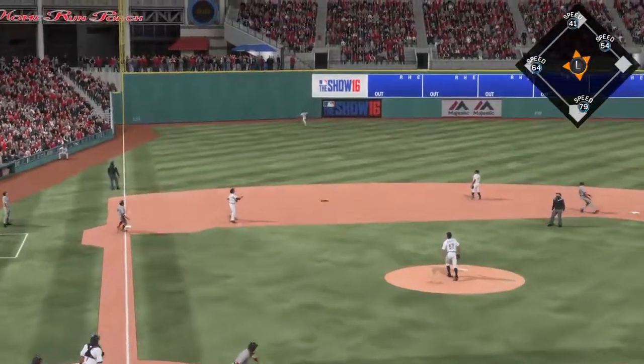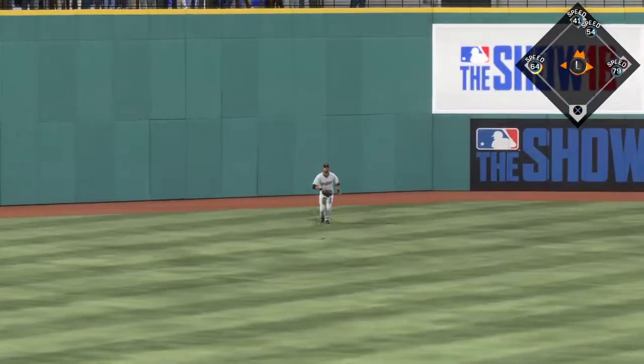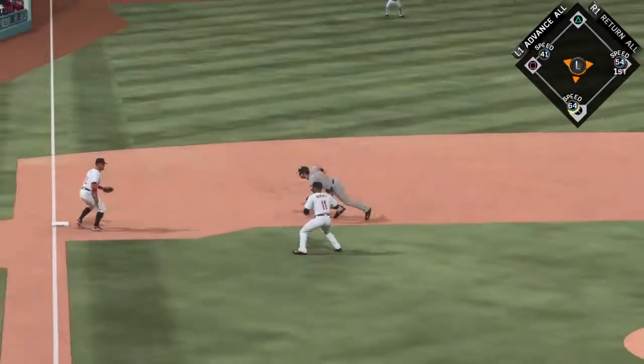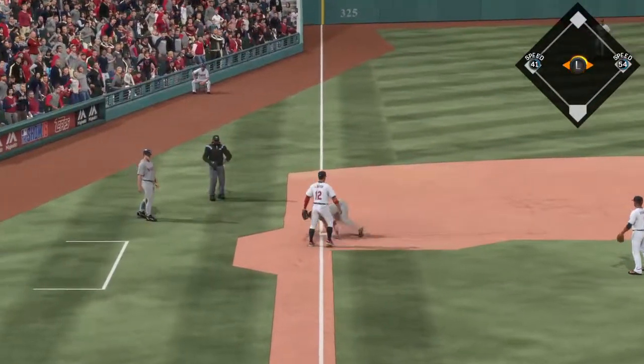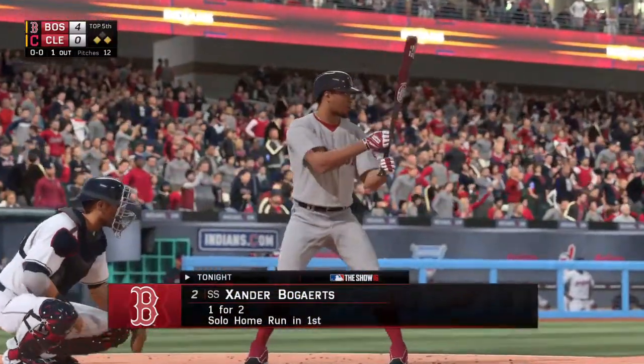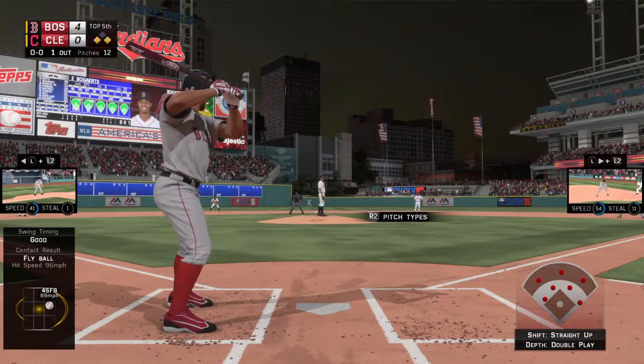Pulled high in the air out to left field. Brantley is under it. And he hauls it in for the first out of the inning. And the run will cross on the sac fly and make it a 4-0 game. Xander Bogaerts strides into the box now. Launched one over the wall back in the opening frame.